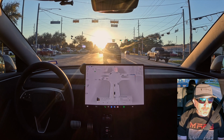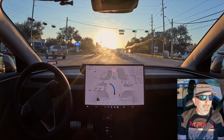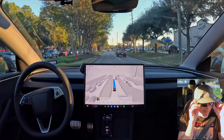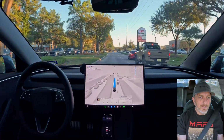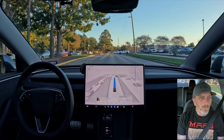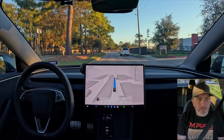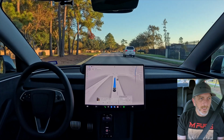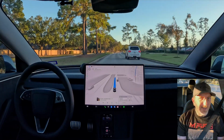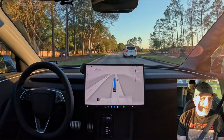All right, we're about to, oh, I thought I was going to have to intervene there. So we had the green light, but it did not immediately go. All right, that car was pulling out. We did great on that too. If you notice there, we didn't immediately move. I thought I was going to have to intervene for a second to tell it, hey, it's time to go. But then it went about half a second before I was getting my foot ready, so I didn't have to.